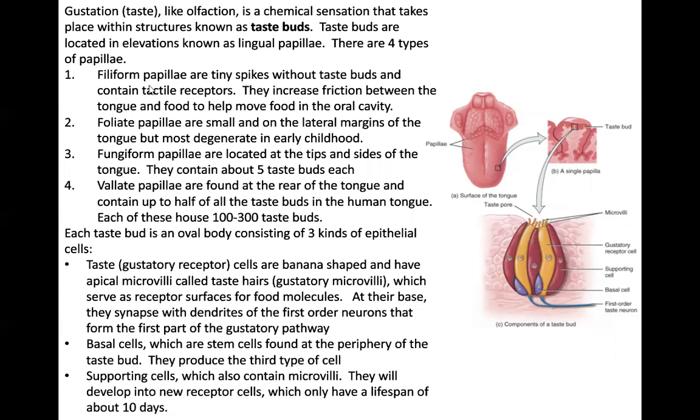There's 4 types. Filiform are tiny spikes without taste buds, so they actually have no role with taste. So, they have no taste buds. They're not going to allow us to taste. But they do contain tactile receptors, so they're sensitive to touch and the texture of food when our tongue comes into contact with it. They also increase friction between our tongue and food to help move that food through the oral cavity.